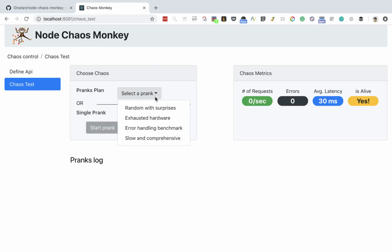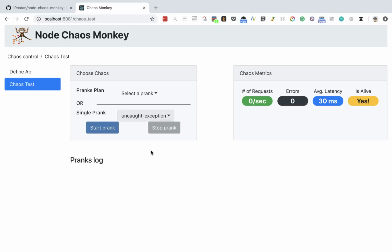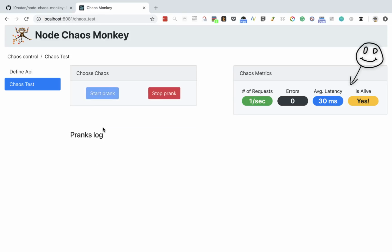Now let me choose some chaos. And once I click start, the Chaos Monkey will start calling my API. At the same time, it will create multiple types of chaos damage to the process and will show me in the metrics pane on the right side how well my API copes with all of that. Let's start.